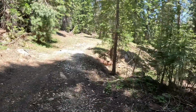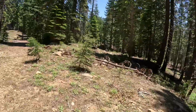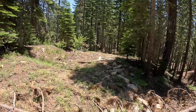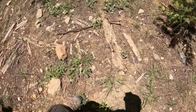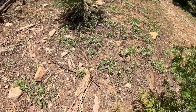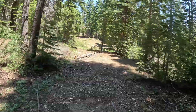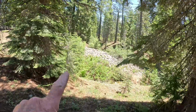There's an old culvert going down in there. There's the remains of a building right there. A wooden, bunch of wood. Little rusty stuff. Looks like somebody had a little camp spot out here on the end of this road. Those are tailings over there, those rocks. It's all tailings from mining activity.